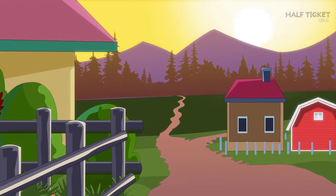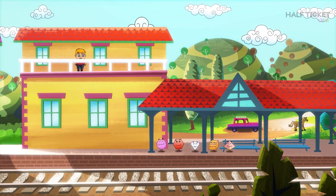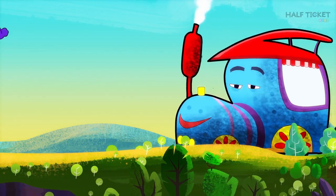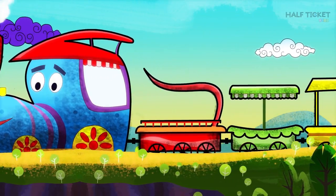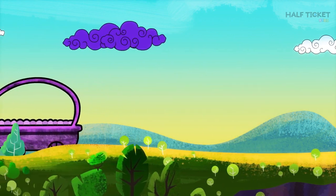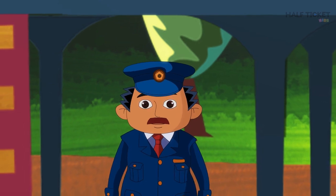Lovely morning. My friends, the beautiful shapes, are going out of town today. Here comes the station captain.